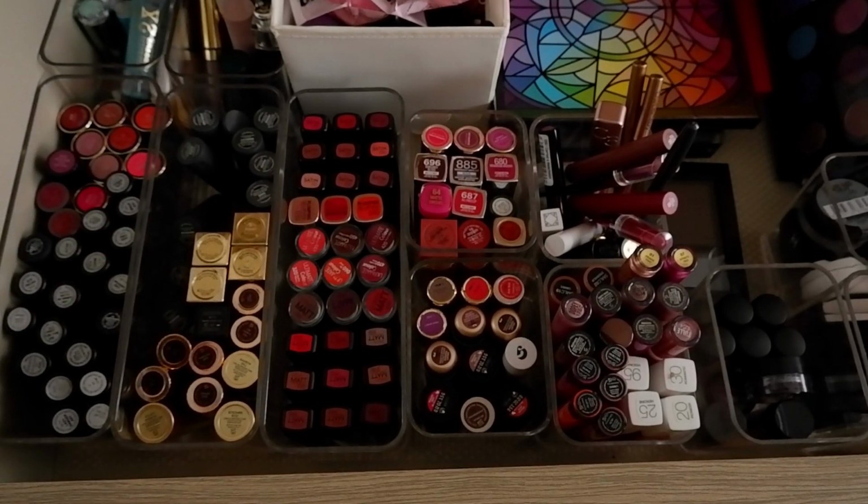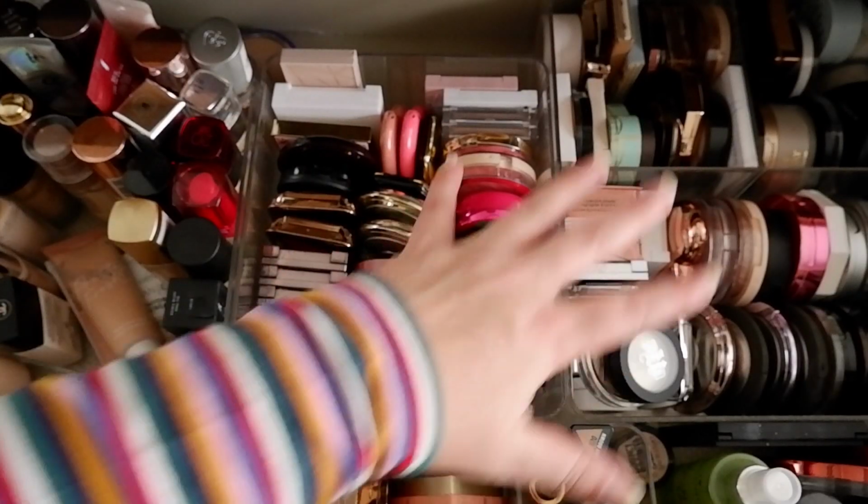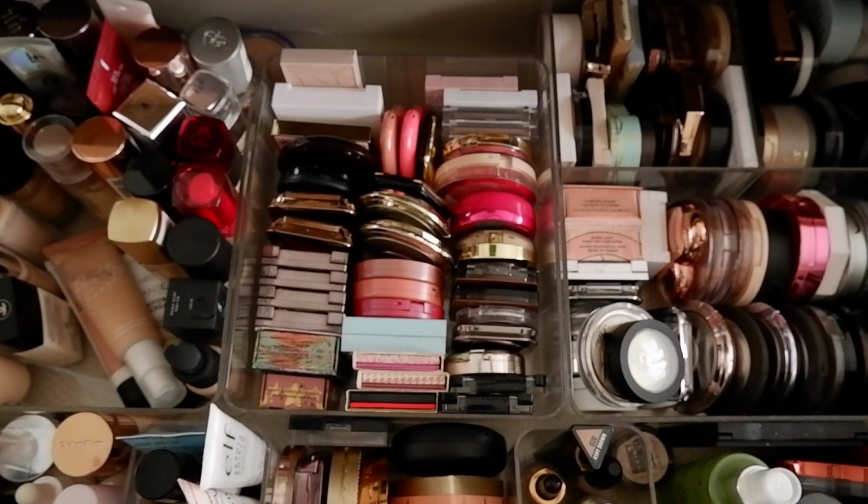So then we've got 6 options there, a bit more nude. We've got a very deep shade, we've got a fun berry shade, and we've got 2 reds. I say we're okay.